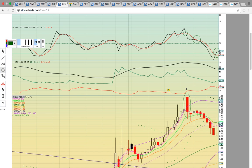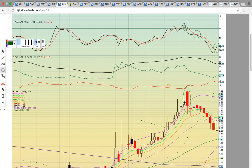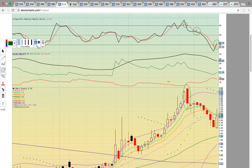So you had the bearish engulfing pattern here, where the red candle engulfed the white candle, and that signaled the downtrend. And at the same time, you had the Fasto above 80 and it dropped below, and the black line crossed the red line to the downside. That's a sell signal. And then notice how that signaled the start of this pullback. Well, now we have the first buy signal since that time on Fasto, and that's this cross back above. And notice the black line crossed the red line for the first time since the cross below.